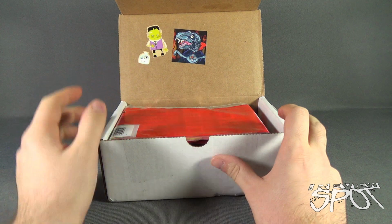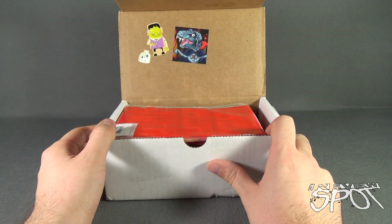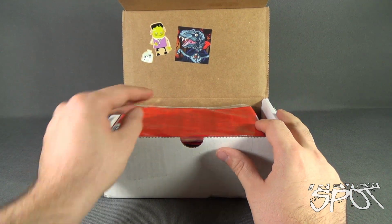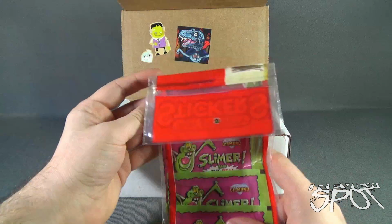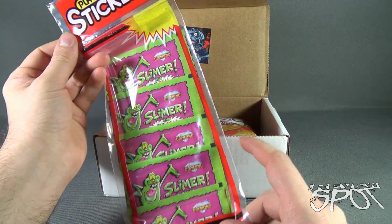We have the Dinosaur Dracula sticker, now sporting a Dracula costume. That's very cool. Also got a Frankenstein's mummy sticker. I'm hoping we're going to get some themed items in here. Now granted, it's still September technically, but we're looking at these now in October. Play and activity stickers.